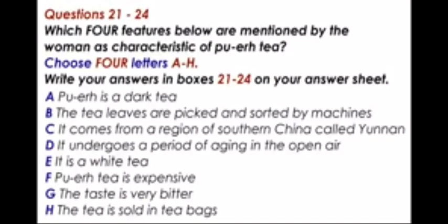Now turn to part 3. Part 3. You will hear a conversation about tea between an expert and a reporter. You have 30 seconds to look at questions 21 to 24.